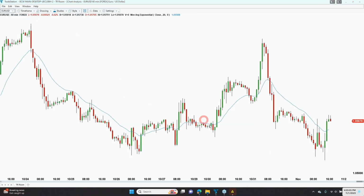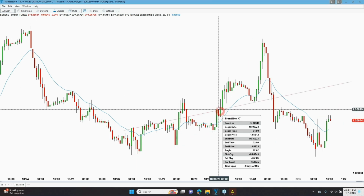1, 2, strong buy climax, but it's late in a channel. And you can see the channel's parabolic.